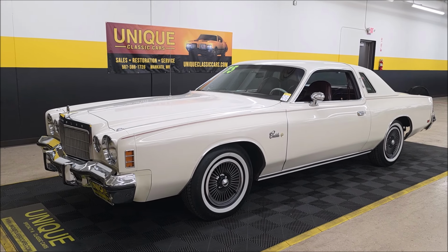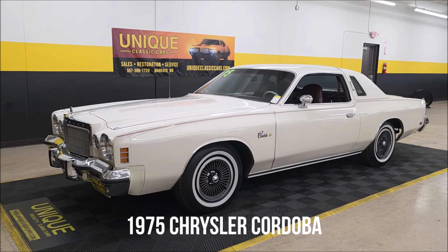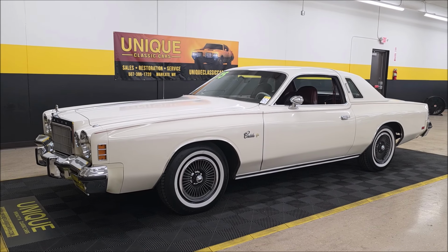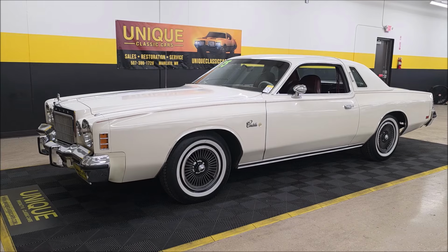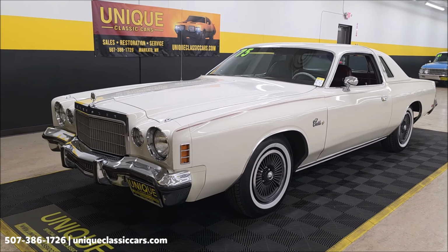1975 Chrysler Cordoba here at Unique Specialty and Classics. Been in the same family practically forever, coming out of long-term ownership. 360 V8 underneath the hood, paired up with an automatic transmission.